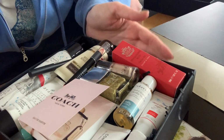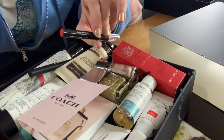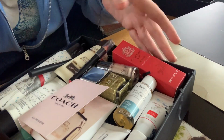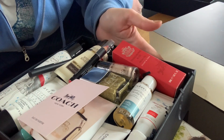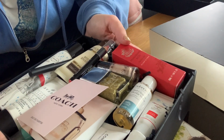But if you are slightly older, if you have yellow undertone skin or blue undertones, then this is obviously going to suit you much better. I'm a pink undertone, so I need the pink undertone red. Yeah, I think for someone else this box might be okay, but for me, really disappointing.